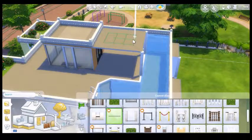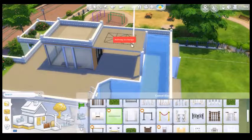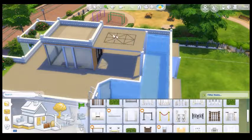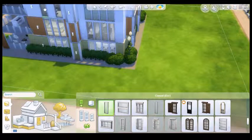Here I'm just trying to do some kind of skylight roof design type thing. Yeah, I've never done one of these in The Sims 4 yet. I did them all the time in Sims 3. Just haven't tried it yet in Sims 4.